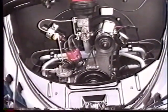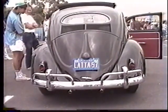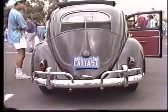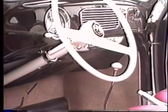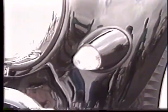A 57 Bug had a lot of different features on it from some of the 57, 58. Notice the small rear window and the big engine vents in the back. This one had the American style bumpers with the overriders and guards. Notice the lack of gauges in the interior. These models didn't come with many frills. The little lever on the floor was for your extra gallon of gas because you didn't have a gas gauge to go by. If you ran out of gas, you just reached down and flipped the lever and you had an extra gallon of gas to get you to a gas station.